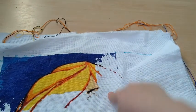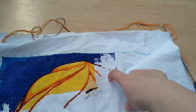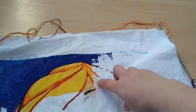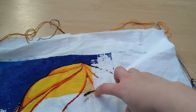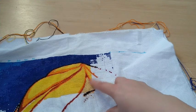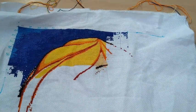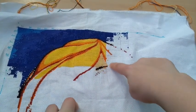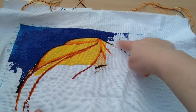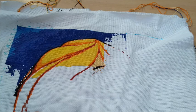So I moved on to page number 4. So I've got some blues done, and I've worked mostly on blues this time. There is something on page 4 done while I was finishing page 3. I just moved on here. So there are a few things that I continued from page 3 just because it was easier to just follow up with those few stitches. But when I started doing the page, I mostly focused on those blue ones there. So that's what we have.